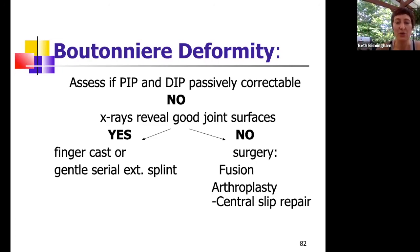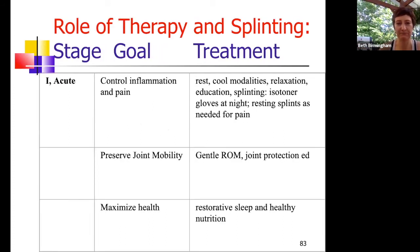If the x-rays show that the joints are destroyed, then you're not going to be looking at casting. You're going to be looking at surgery, and again, perhaps fusing or arthroplasty, or really working on the soft tissue around the joint to see if they can release it and get it in a better position.